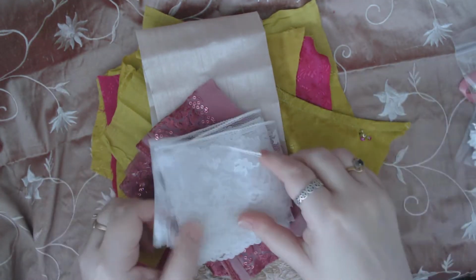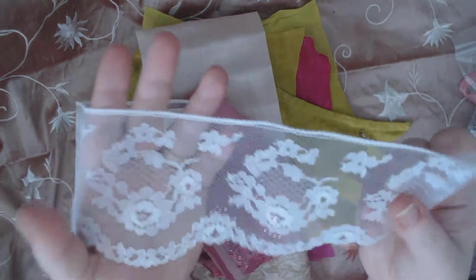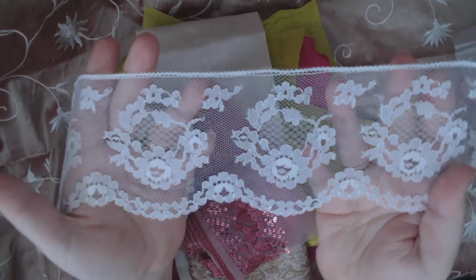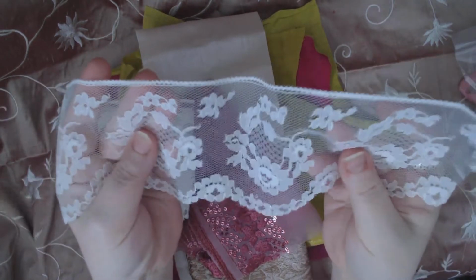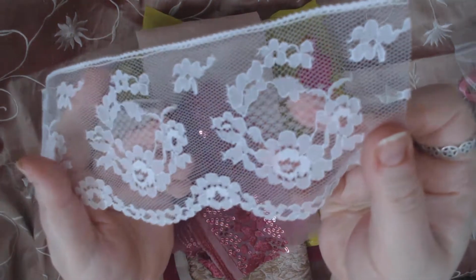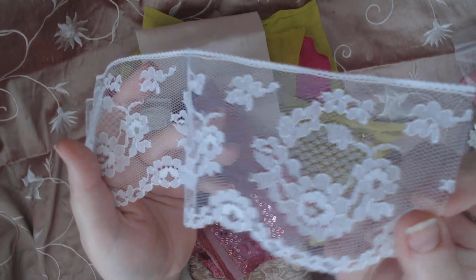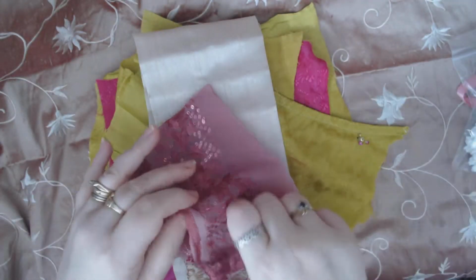And then one of the first things I snatched up when I saw it was this beautiful lace. There's 4 yards of it, I believe, and I'm very, very happy with this lace. I love it. It's soft, and it's got the top stitching on it, like the Alison lace. I hope you can see it. I know it's a bit dark in here today. We're just having one of those dark, cloudy days here. So I love that.